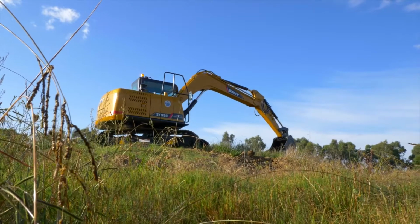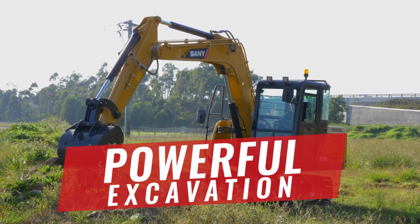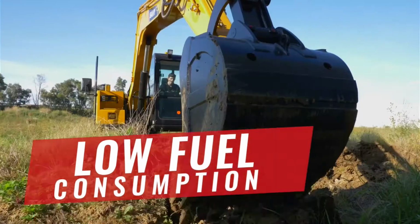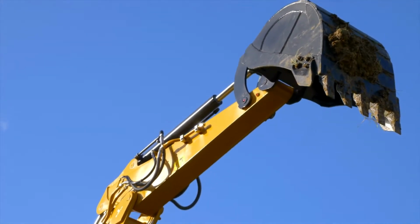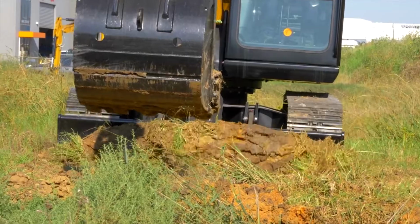Perfect for small and mid-sized projects, SANY's SY95C compact excavator brings more than power and performance to your workforce. It brings efficiency too. Designed with load-sensing hydraulics that work to optimise and improve operational efficiency, this excavator can improve your working speed and reduce your running costs.